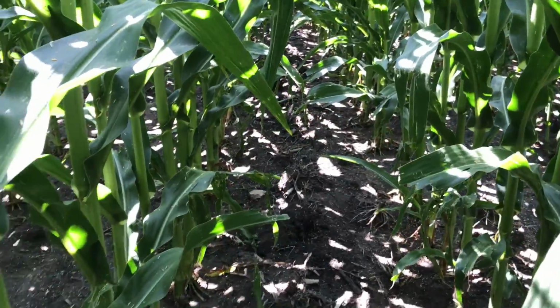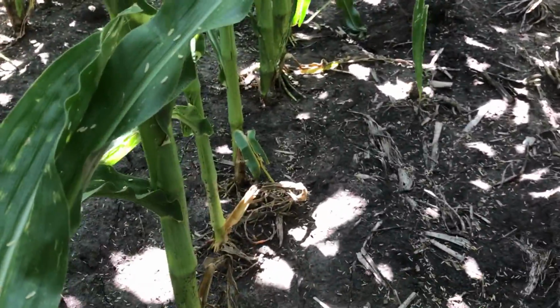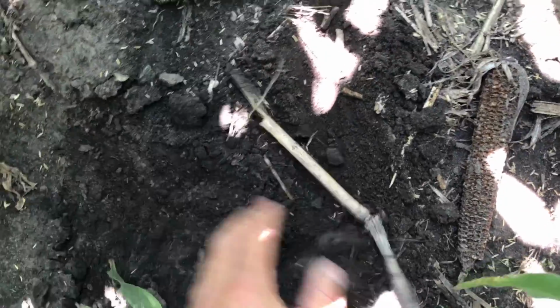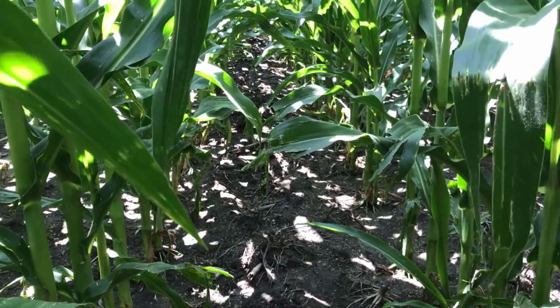It's going to depend on the variety, and as you can see down here, we're green all the way to the bottom. And if I scratch the dirt a little bit here, we got good moisture down here. We just got some more rain again the other day. We're sitting at real good as far as moisture is concerned. Very high potential out here.